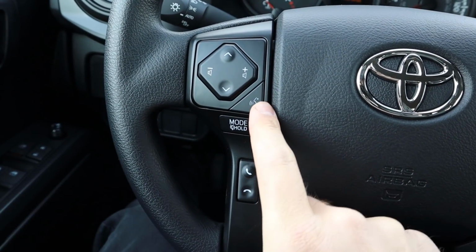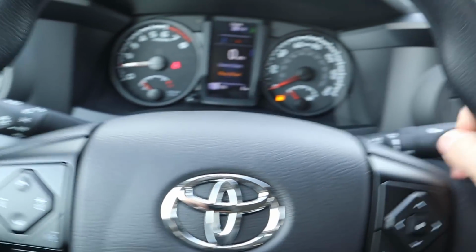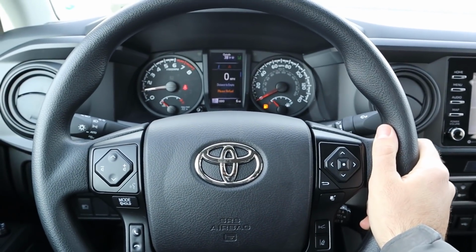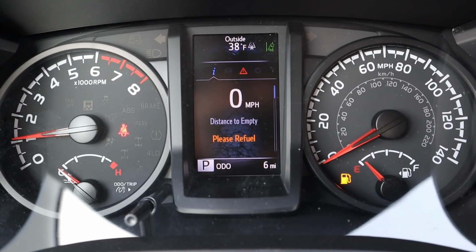And then we do have our voice command, volume controls, phone controls right over here. And then you got the stock for the turn signal and the lights, and then the windshield wiper stock on the other side. And other than that, that's the steering wheel in the Tacoma SR. Other than the truck telling me to refuel it, we do have the gauge cluster here.